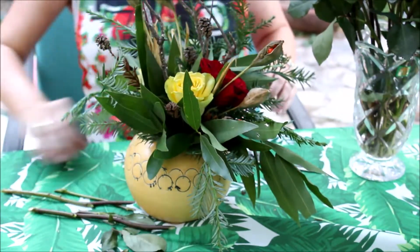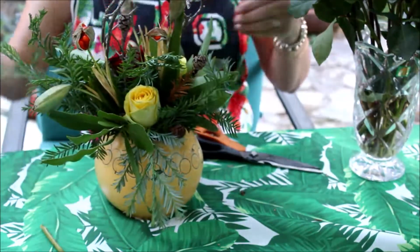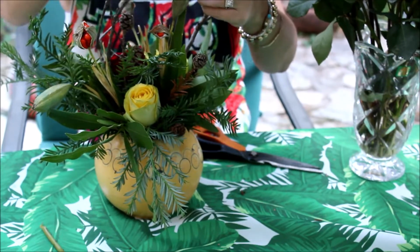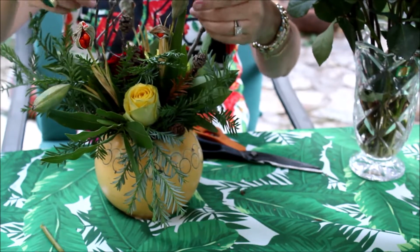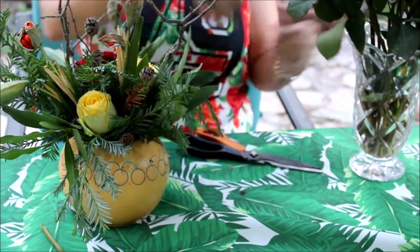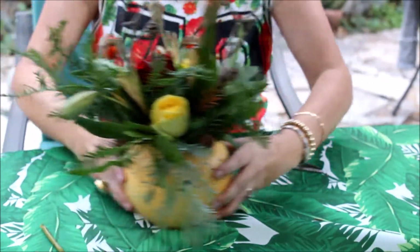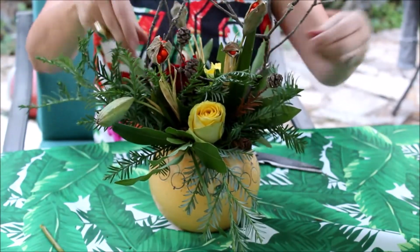Now I'm going to want to turn this around to see it from all angles. And they're kind of fighting with each other at the moment, so I'm going to keep playing until I like where they sit. Okay, awesome. Let's move these other roses out of the way. Now, there's a lot of elements happening here, but I still like where we're at.